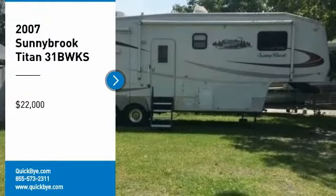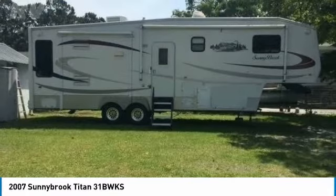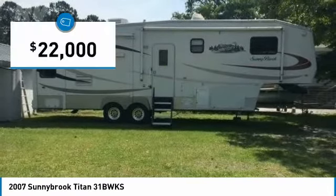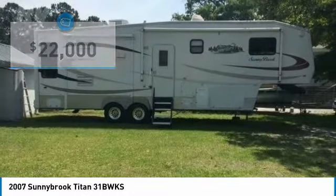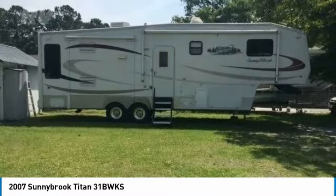2007 Sunnybrook Titan 31 BWKS for sale in Goose Creek, South Carolina 29445. Get ready to experience quality residential living right by the campsite with this 2007 Sunnybrook Titan 31 BWKS. This fifth-wheel RV is ready to make your traveling dreams come true.